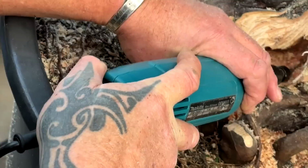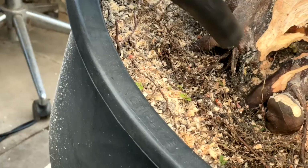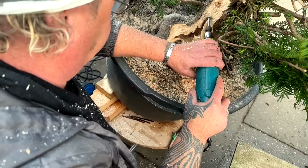Dark sawdust appearing now. Yeah, we're getting into the centre of the tree. You can see already the darkness in there. We're getting more of a dramatic feel. This is reflecting light, so we have to get rid of all of this. I'm leaving it proud.